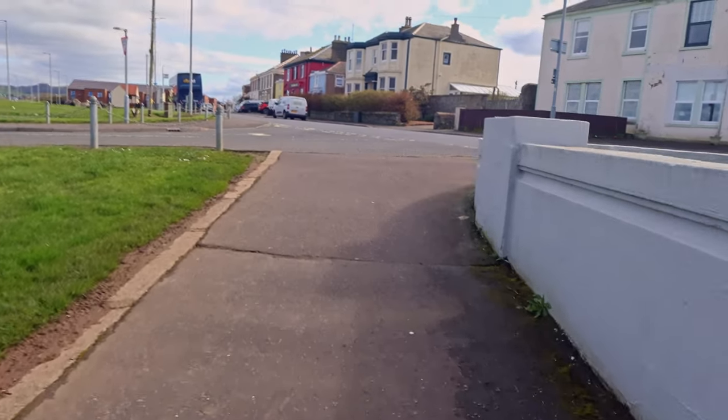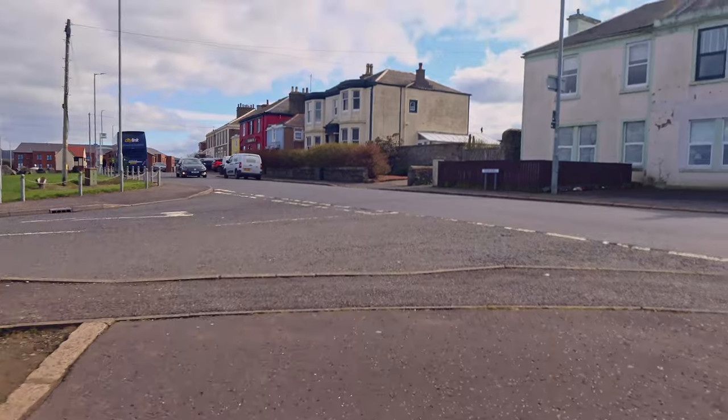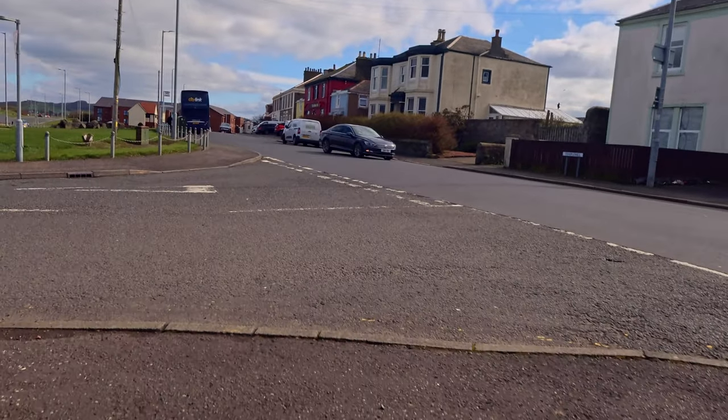Would I go on it again? Yeah. It's a nice wee town and it's convenient for foot passengers going onto the ferry, so I would recommend it.